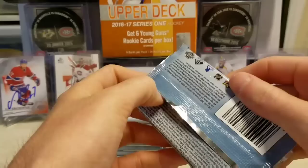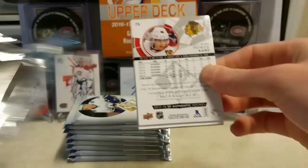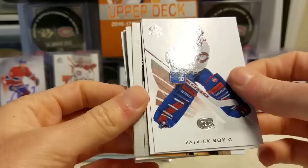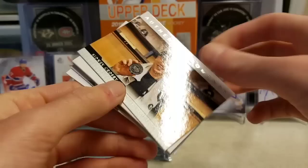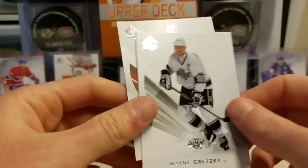Alright, so the first pile is one pack left. Patrick Roy, Ryan Strome, and a nice Sidney Crosby Authentic Moments 1000 career point insert. Wow. Decoy, Wayne Gretzky, and Patrick Kane.